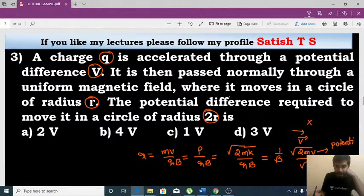Okay, 2mV. Now see, the only changing factor is V. So I can take the variable r as directly proportional to square root of V, that is the condition, so that you can definitely get the answer very easily. So we say r is directly proportional to square root of V.